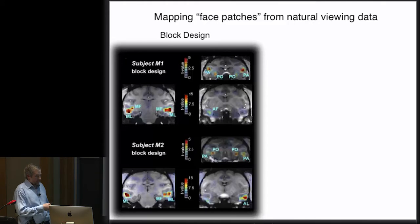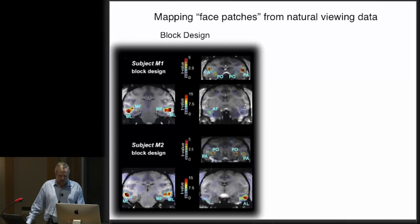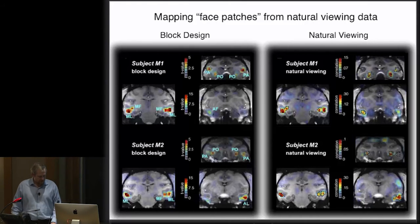If you look at face patches with block design, faces versus objects, you get this countable number of face patches, seen here in coronal section. If you do the same thing in the same monkeys, but completely differently, the monkeys are just watching the movies, and some poor person has gone through and figured out where all the faces are, and then you map them, you can recover the face patches in a way that's very reliable. It's not 100%, but the black dotted line here corresponds to the block design face patches from over here. And you can see for two monkeys that the face patches derived from the movies are right on top of them, with a couple of exceptions. So that's good news, but this is where the good news part of the talk ends.